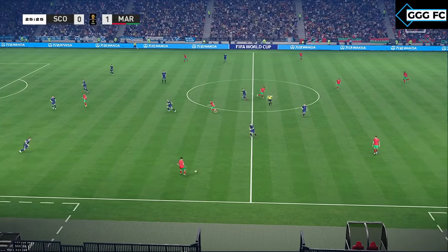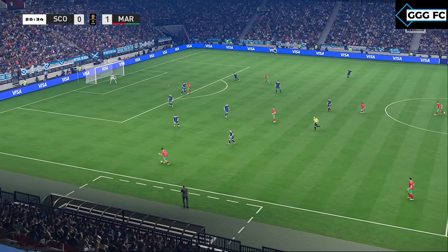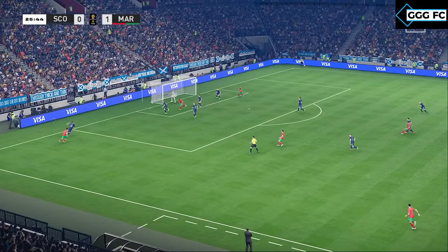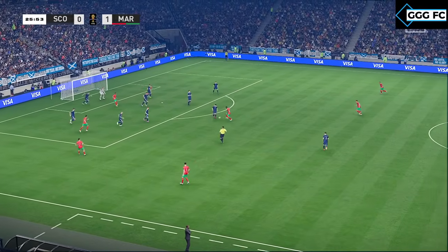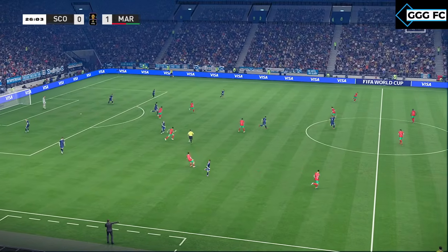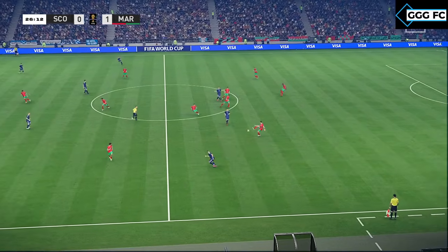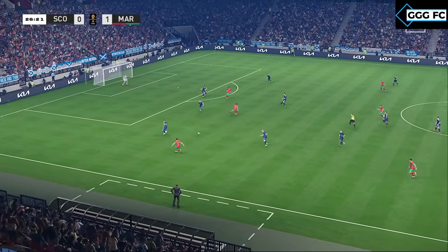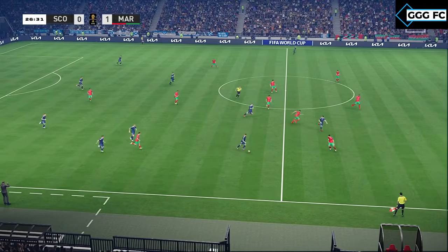Mazraoui. That's a good run down the left. Cleared away. He's had a shot! Doak forwards and with intent. The pressing's intense and it's paid off. And he cuts out the supply.